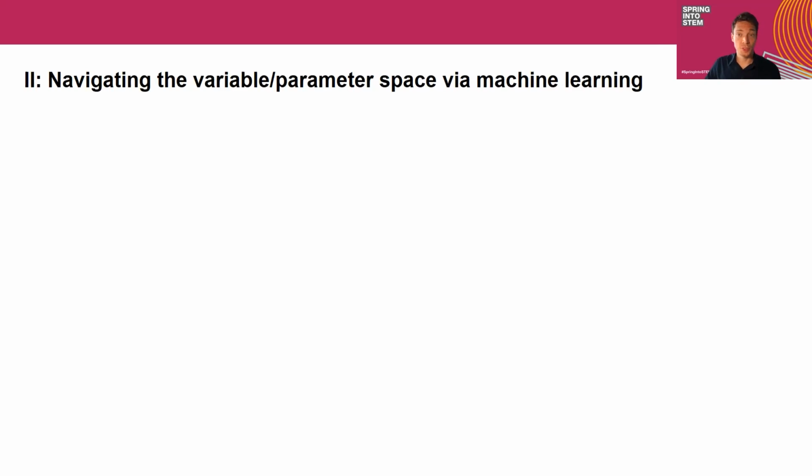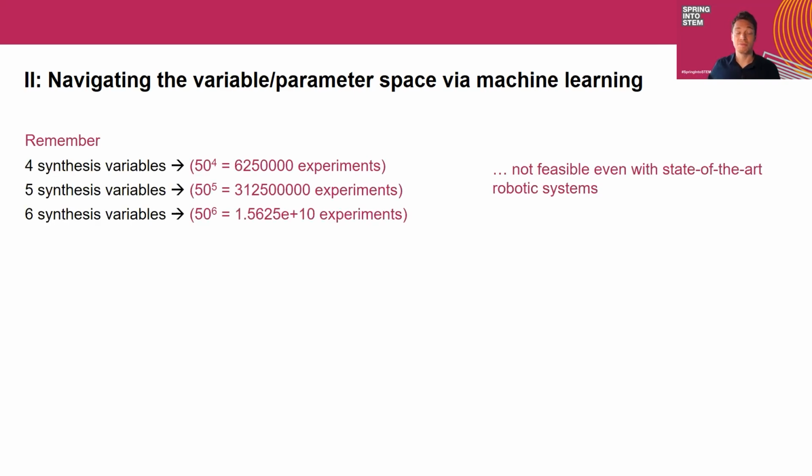Good. We talked about experimental techniques a little bit. So keeping in mind the problem, that still doesn't help us. So I guess you got the idea that with robotics, flow chemistry, and all these tools, we can go to hundreds and thousands of experiments per day in theory. The devil's always in the detail, but still, even that is not helping us on the purely experimental approach. Because remember, if you have 4, 5, or 6 synthesis variables, which is absolutely the standard, we end up with millions, billions, and trillions of experiments. So even if we do thousands of experiments, we're not there, not even the right order of magnitude.